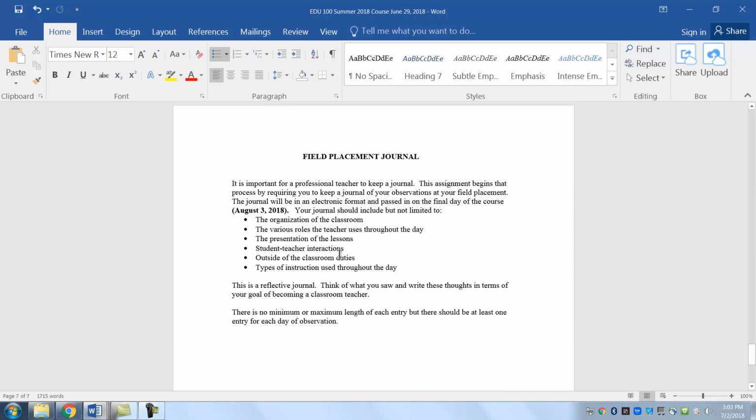And at the bottom of page 7, these are just ideas that you can do. For instance, talk about the organization of the classroom, the various roles of the teacher throughout the day. Is he or she just standing up there in front of the class? Is he or she doing some activities? Is he or she outside with the students if there's recess or lunch or whatever activities are being done while you're there? What are the student-teacher interactions? These are suggestions, all right? But I want a journal that has more than just a sentence like, I went to school today, saw the teacher, it was nice. So I need a little bit more of that.